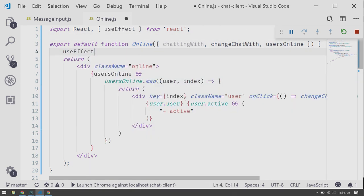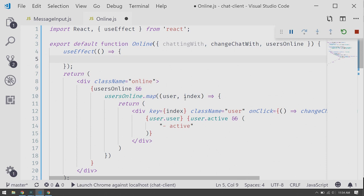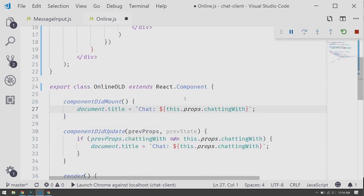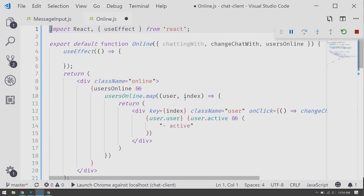useEffect is just a function. It's not returning anything. And you pass it a function. The function that you pass useEffect gets called the first time the component renders, and then every subsequent re-render of that component. So let's copy over what we had in componentDidMount. Because it is running on the initial render, it is replacing componentDidMount. We don't need the stop props anymore.